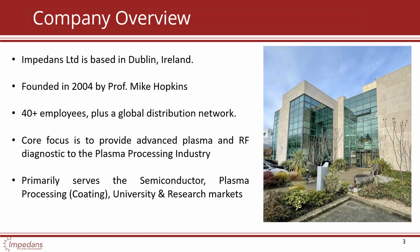Our core focus is to provide advanced plasma and RF diagnostics to the plasma processing industry. So if you're using plasmas to do some kind of processing, we want to get involved. We hopefully have a diagnostic technique that would be of interest to you. Most of our customers are typically in the semiconductor industry, plasma processing, and university and research. So anybody doing plasma processing research or development or production should hopefully be interested in our systems.